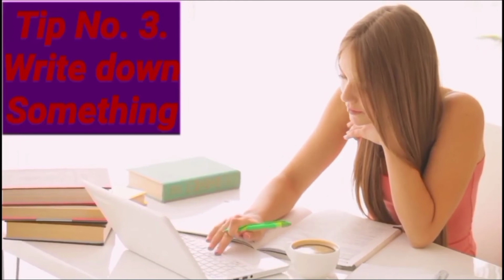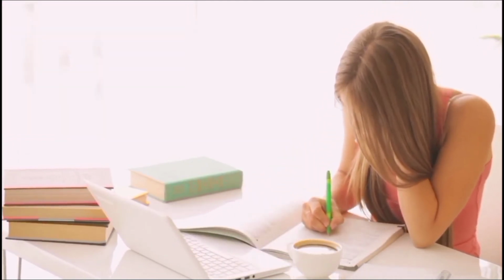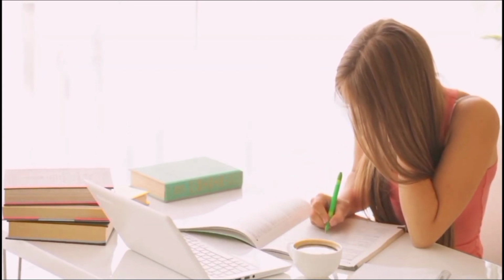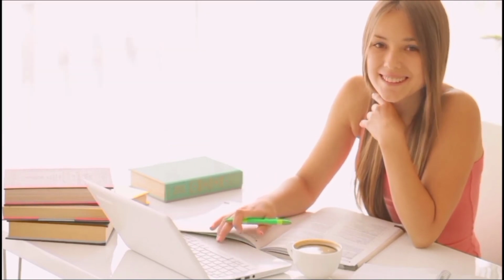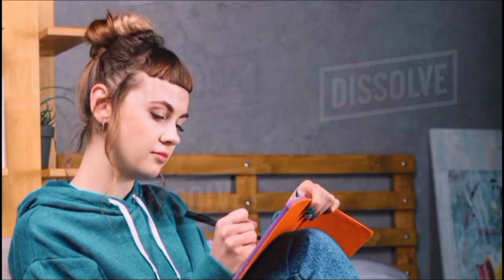Tip number 3. Write down something. Writing something in English is a good way to increase English vocabulary. Only reading isn't enough to gain new words. You have to write something in English. You can write your daily plans, shopping lists, etc. in English. You can also choose a topic or genre you're interested in and start writing some sentences about the topic. You may use the vocabulary you memorized before. But remember that you should use that vocabulary which is applicable for your topic.